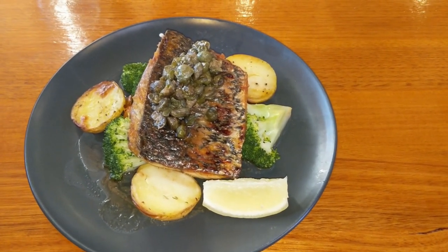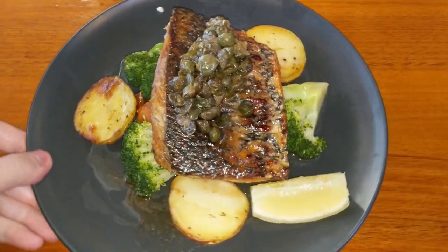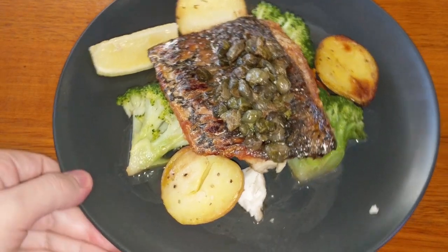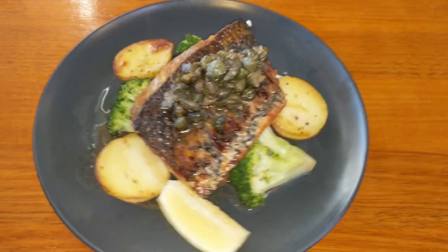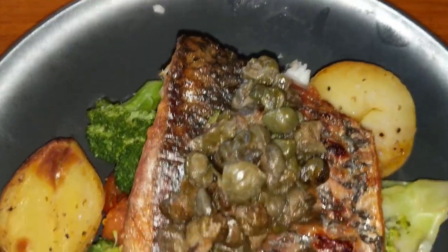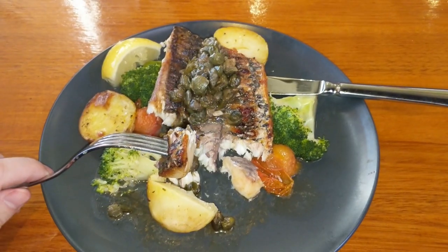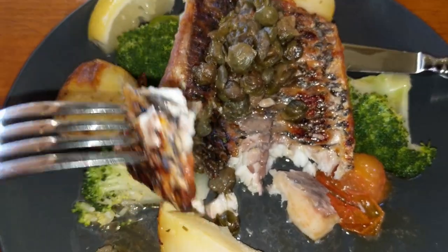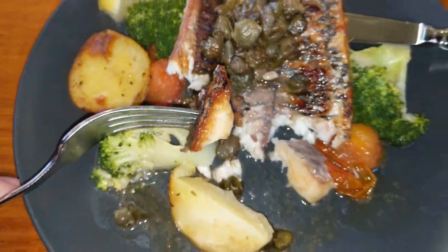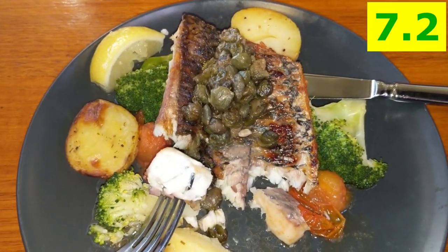Elstonwick Hotel, $28, Humpty Doo Barramundi. Broccoli, carrot, potato. Very hot, extremely well cooked, dripping in butter, quite tasty. I therefore give it a score of 7.2.